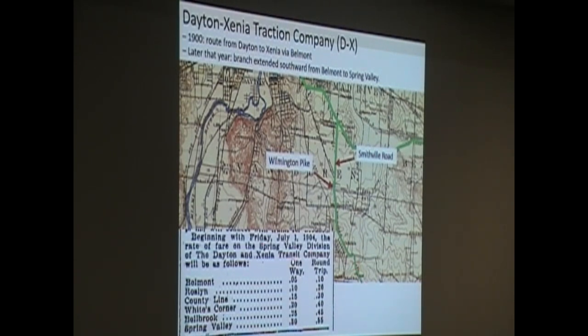So here is a schedule for this southern branch from Belmont out to Roslyn Station, which we'll talk about in a moment, out to County Line in the area where Rolandia is now, out to White's Corner at the intersection of Alex Bell. From there, it ran all the way out to Bellbrook, and from there to a loop all the way out to Spring Valley.